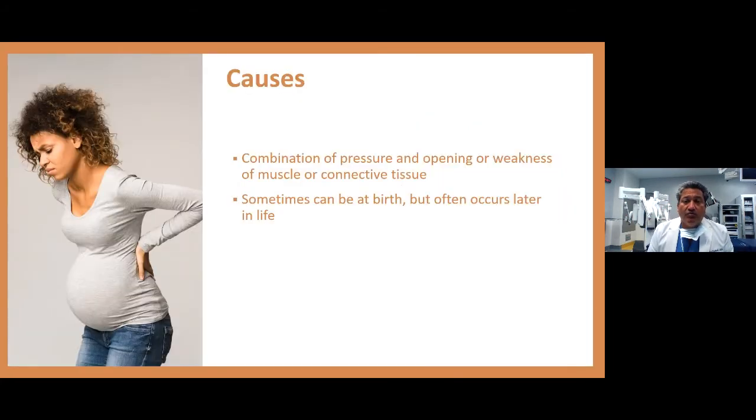So then what causes a hernia? Well, it's a combination of factors. It's multifactorial, but definitely an increase in pressure in the abdominal cavity and weakening of the muscles and connective tissue are going to predispose somebody to have a hernia. Sometimes these hernias are seen at birth, or more commonly, they are seen later in life.